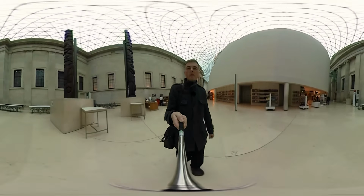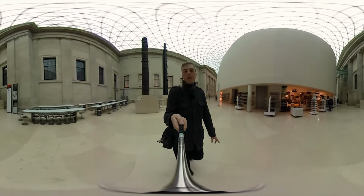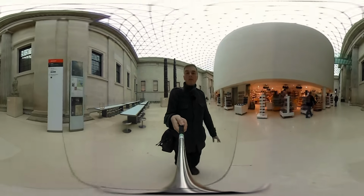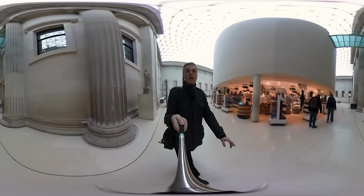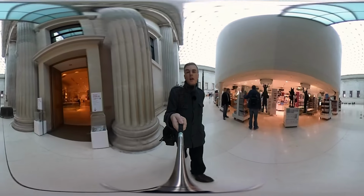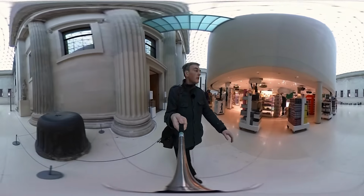Now, the reason the British Museum Great Court is so quiet is that the actual galleries don't open till 10 a.m. But you can get into the Great Court itself at 9 a.m. So for an hour beforehand, you can actually walk around, look at the shops, and it's generally fairly quiet. Again, surrounding the rotunda, the old British Library reading room, you've got lots of little shops selling, well, usually an awful lot of books.